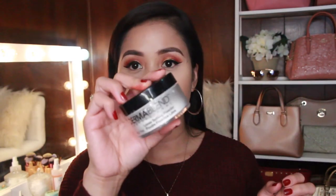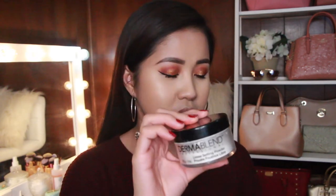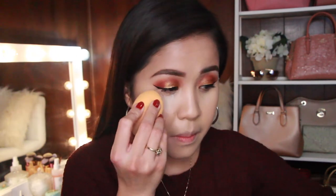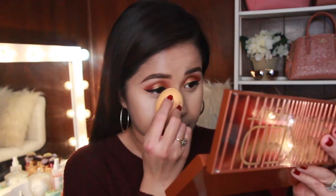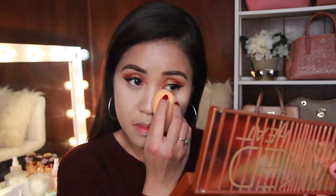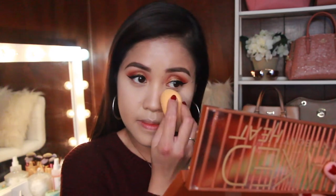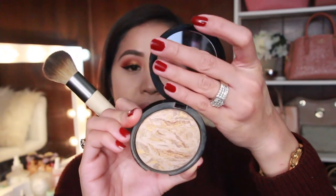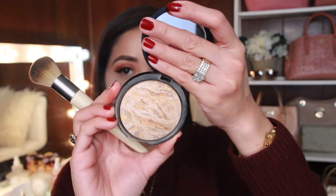I'm gonna be using my Derma Blend to set my under eye concealer. To set my entire face, I'm gonna be using the Laura Geller's Bake to Balance and Brighten foundation. This is in a shade medium.